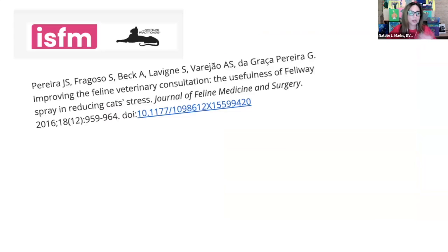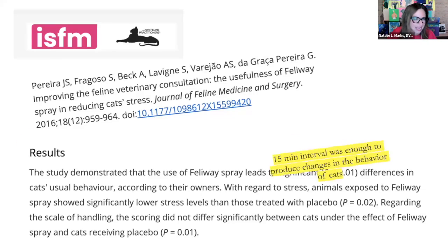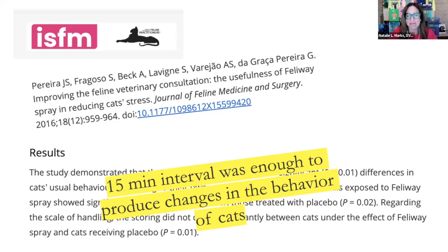Now, one question that a lot of people ask, and I think it's not until just somewhat recently that we've been able to really look at this, is how long do I need for pheromones to actually work? I don't have a lot of time. My appointments are super short. My clients are running behind. I'm by myself, right? But a study that came out of the Journal of Feline Medicine and Surgery found this, I think, kind of a comforting statistic for me. And that's, if we have 15 minutes of contact time, that's enough to produce changes in the behaviors of cats.